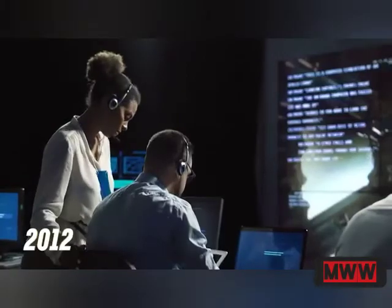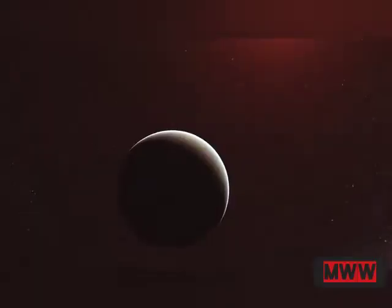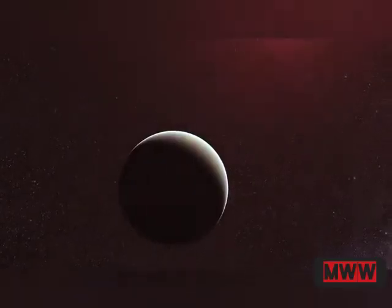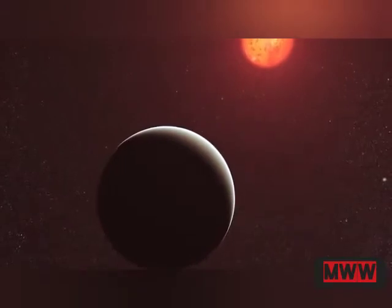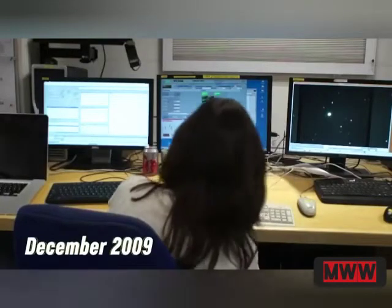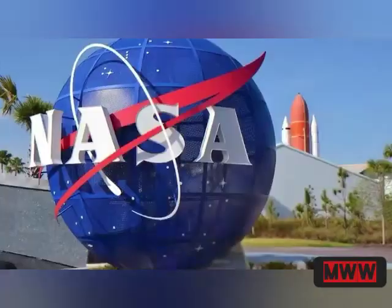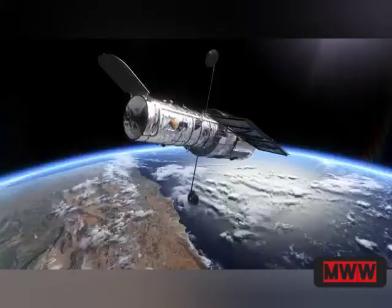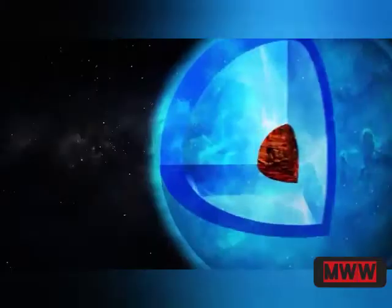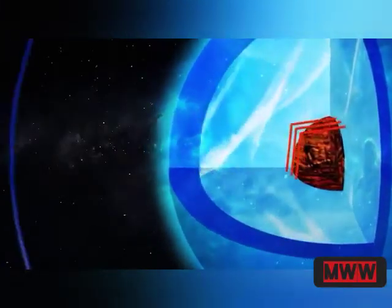In 2012, scientists discovered a new type of alien planet, a steamy water world that is larger than Earth but smaller than Uranus. The standard bearer for this new class of exoplanet is called GJ1214b, which astronomers first discovered in December 2009. New observations by NASA's Hubble Space Telescope suggest that GJ1214b is a watery world enshrouded by a thick, steamy atmosphere.